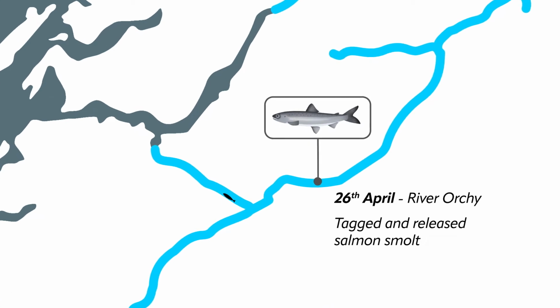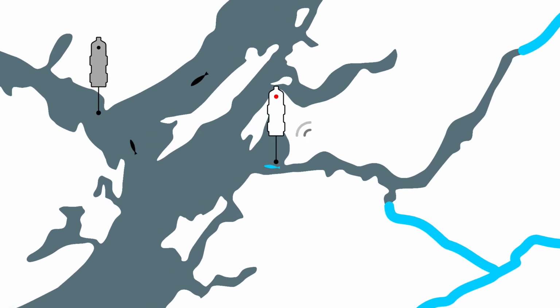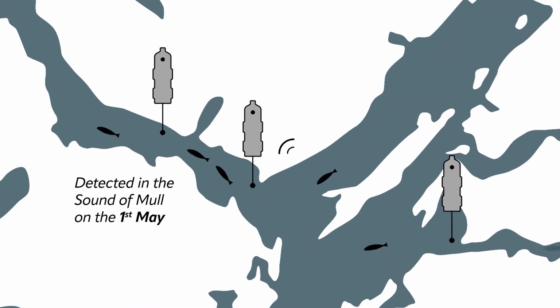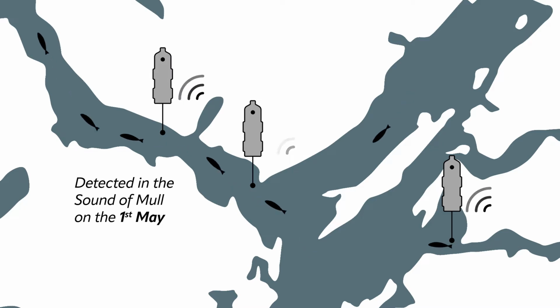By looking at the movements of individual salmon smolts, we can learn how long they are within the sea lochs, their speed of travel, and the routes they take on their journey to the open ocean.